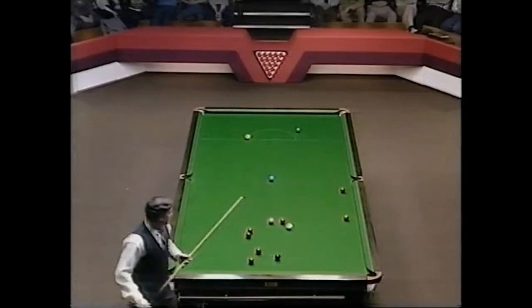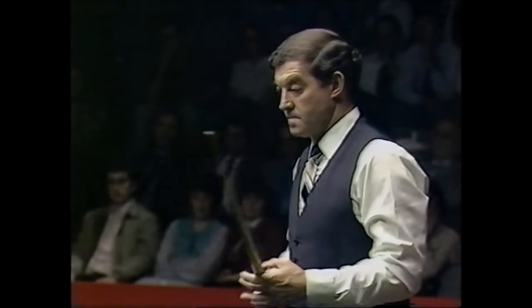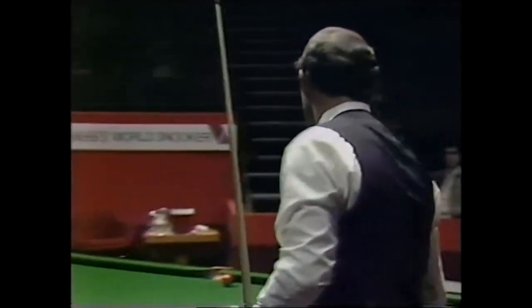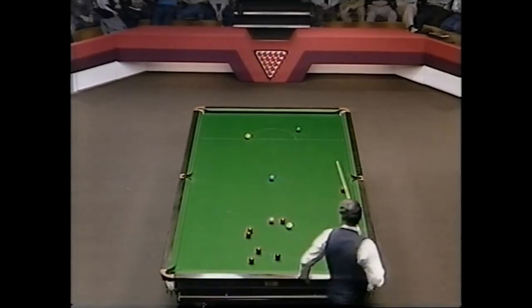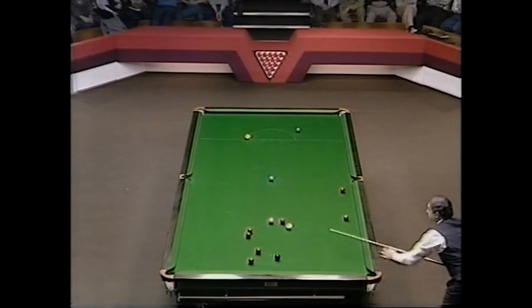Well, when Eddie was just looking at the cue there, that's something that Eddie does quite often actually, and just straightens it a little bit. Obviously, because he's under such pressure and having a bad time, just a little bit worried about it at the moment. Something that we've never seen him do actually on the screen before, but he straightens his cue like that almost every day.